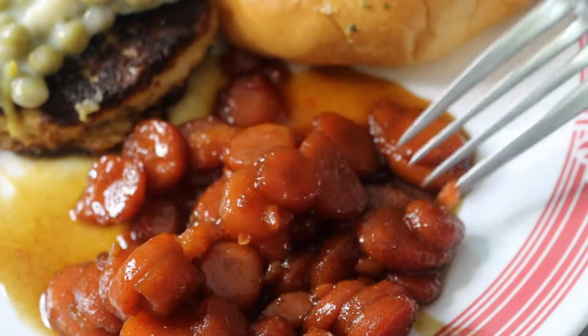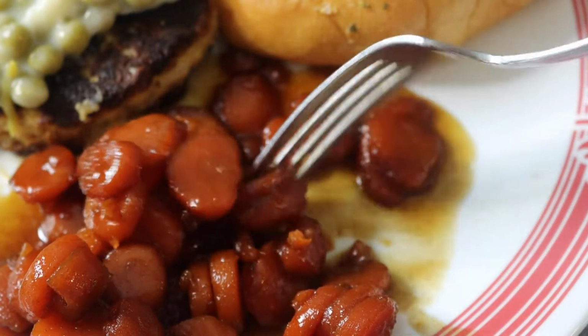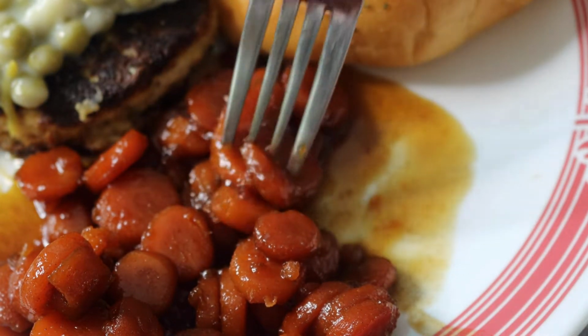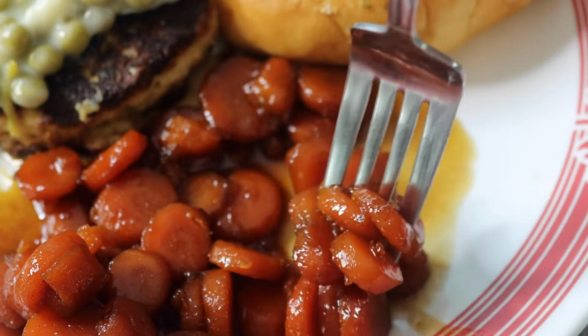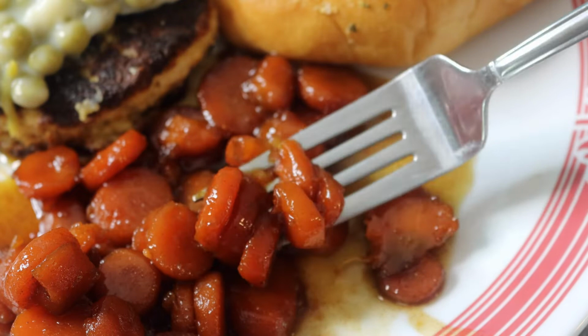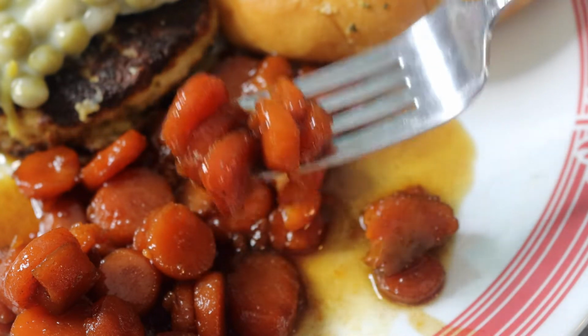Now for carrots, which, I mean, you know, sugar, it's got to be good, right? And I like the addition of the cinnamon, too. Yeah, that was really good. Mellows it. It's sweet, but it's not so sweet that you feel like you just ate a cake or something. Yeah, you know? Libby's did good on that one. I like that one.